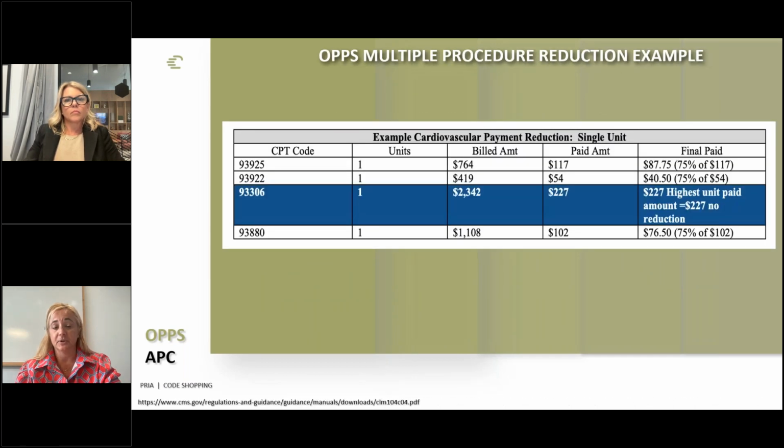So here's an example of what we mean by codes that have a multiple procedure reduction attached to it. If these codes are billed together on the same day, generally what will happen is the claim will pay the highest unit paid amount. So in this example, 93306 would be paid at its full amount. We billed it out at 2,342, but the paid amount or allowable was 242.